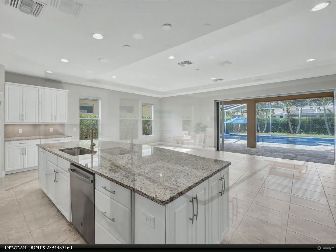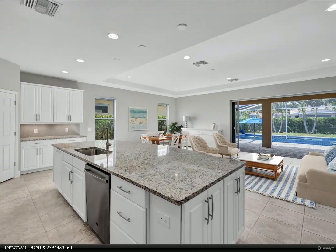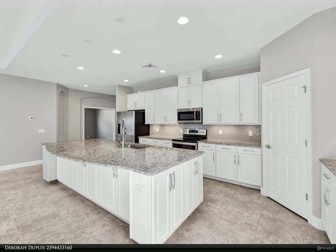Conveniently located near restaurants, shopping, churches, schools, and the many events in downtown Cape Coral, Sandoval offers a vibrant community lifestyle. Call for your private showing today.